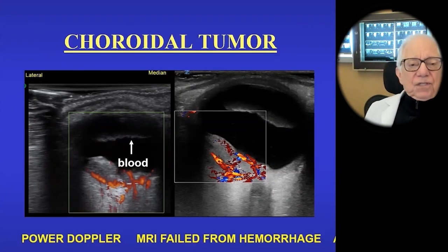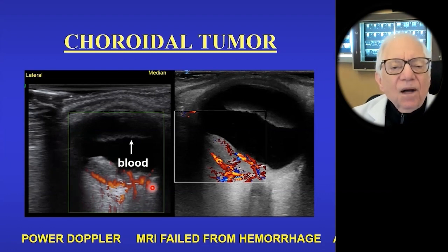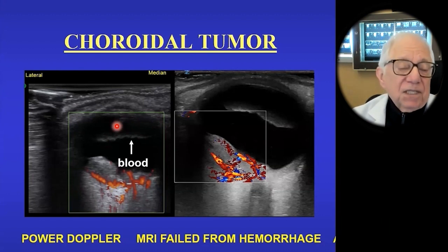Moving on to other uses. I was talking to the US Olympic coach for the boxing team, and he was explaining to me, how do you look into the eye if a boxer's been hit in the eye? You don't know what's going on because the eye's filled with blood. Well, guess what? The ultrasound goes right through the eye. It sees through the blood, which you can't see through with a slit lamp or any of the visual optics.